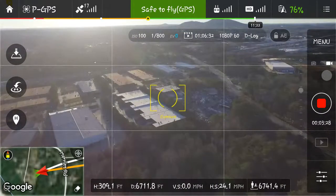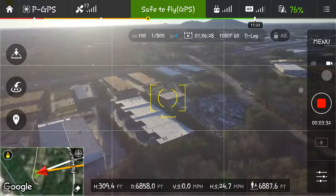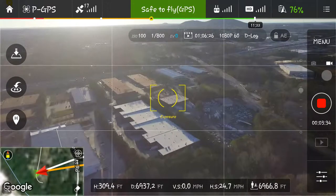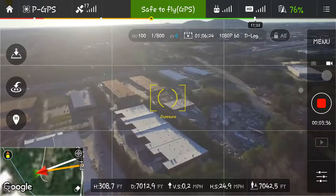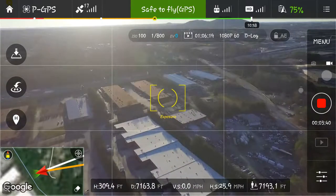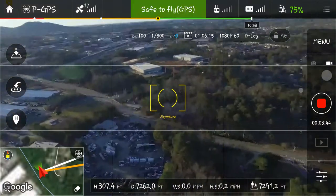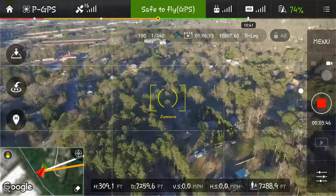Is that the battery power? Yep. So, of the remote? Yep. Hey, Dave. When you're done making it go out, can I make it go home? Can we press the home button?